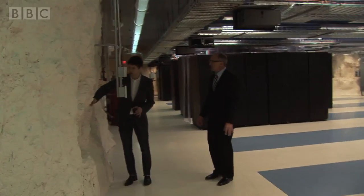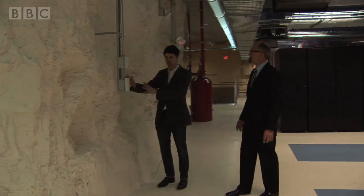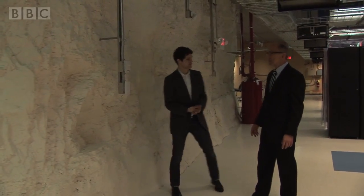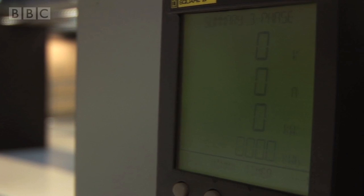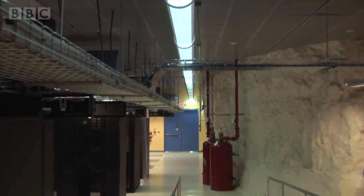This rock here, this is the main thing that is keeping everything cool. Is nature integrating seamlessly with technology, isn't it? That's exactly right. We're probably 40, 50, 60% more efficient over here, even at a higher density.